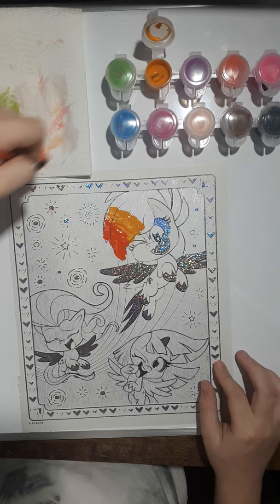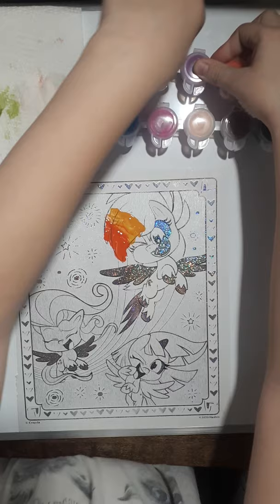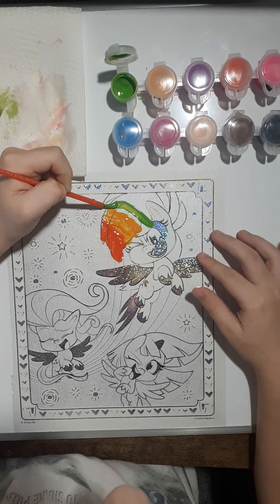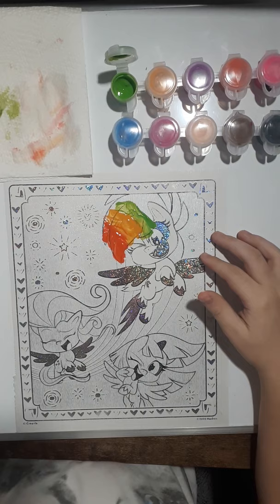Done. I know I had yellow, but it dried out weird, so I had to use green. Twinkles in my bucket. No, I got. Why doesn't my bucket get under?